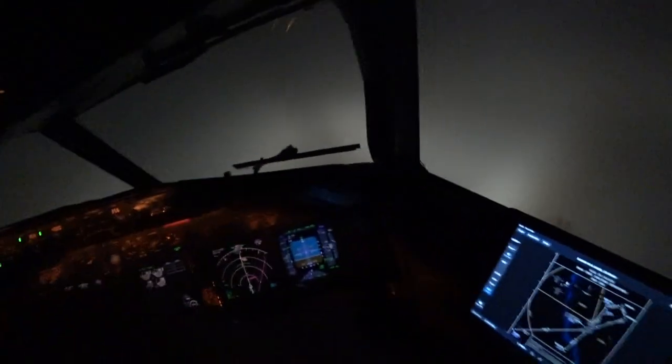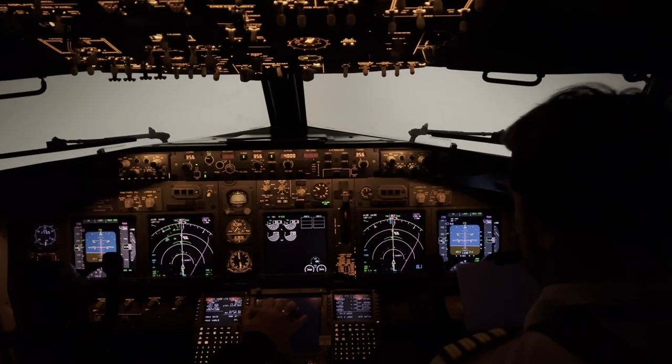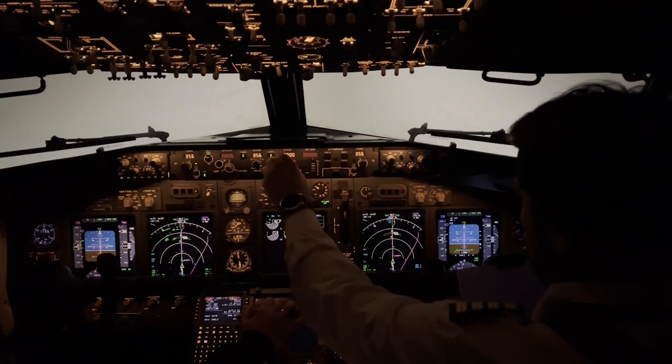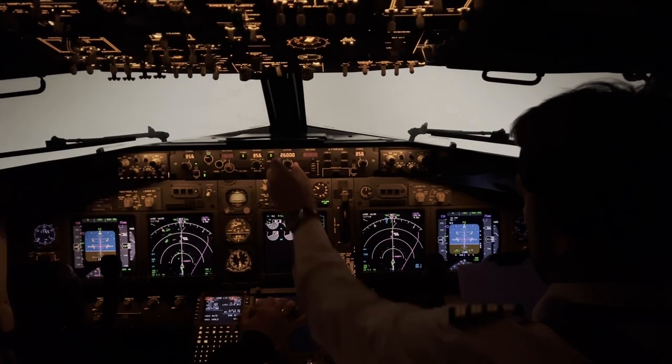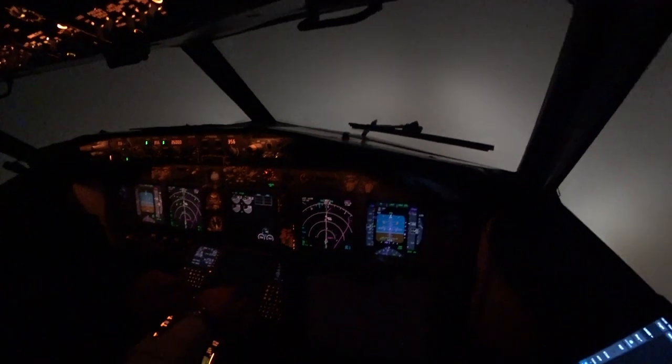Good evening, Ukraine International 897, with you. Identified, climb flight level 260. Climb 260, thank you. 260, set. Speed check.